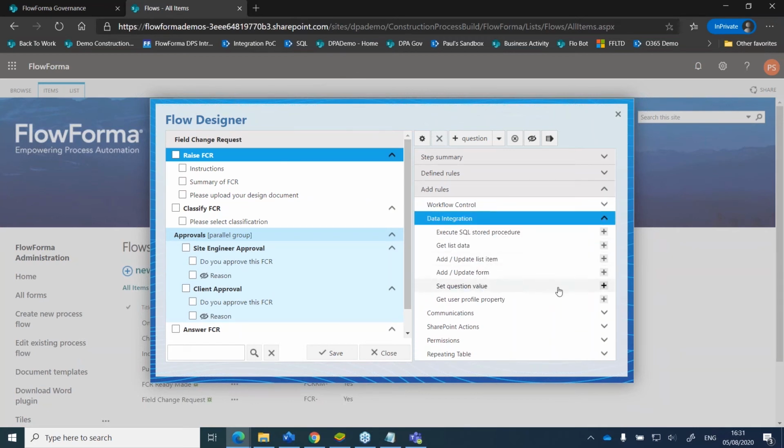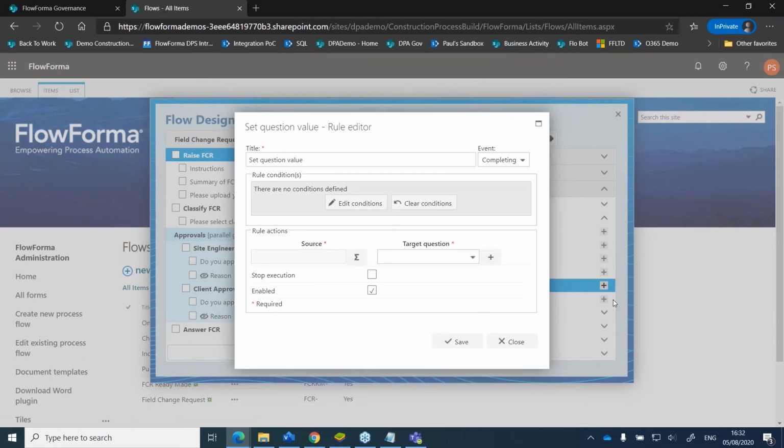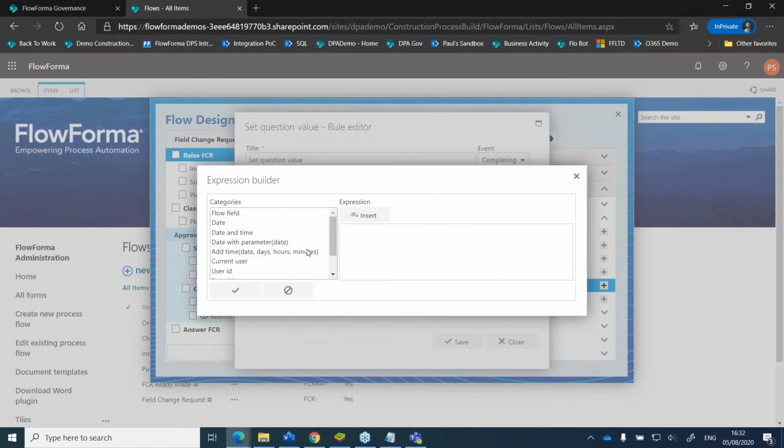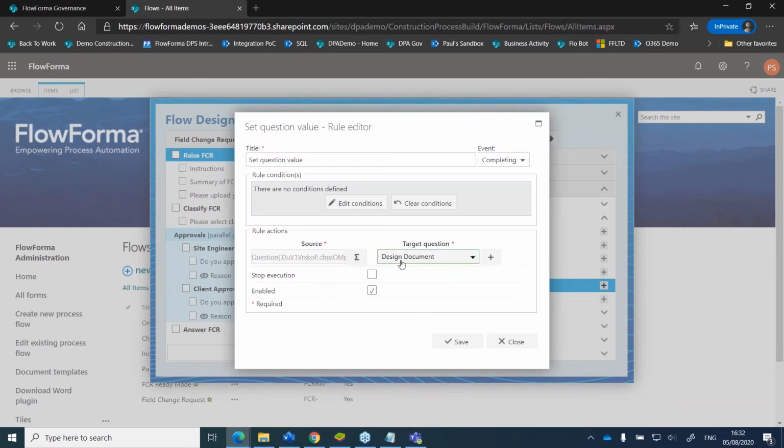And this time I've got a rule called set question value. Now we have lots and lots of rules, by the way, guys, to cover so many different scenarios. I'm only showing you a few of them because it would take way too long to go through the full list. But what we're doing here is copying something from one place to another in the workflow. I'm going to take the design document from the Raise FCR and copy it across to the design document field when it gets to answer FCR, so that the person doing the answering has everything in front of them straight away. So this is to copy design doc.